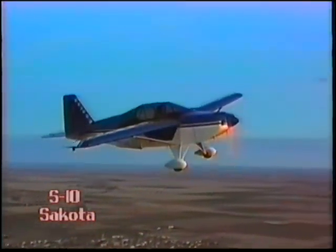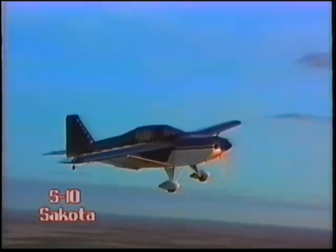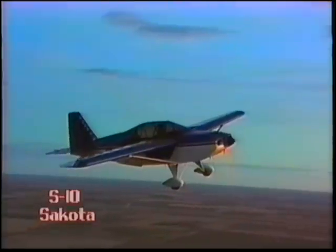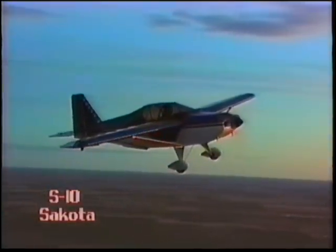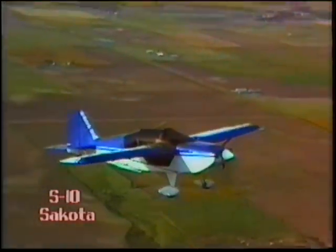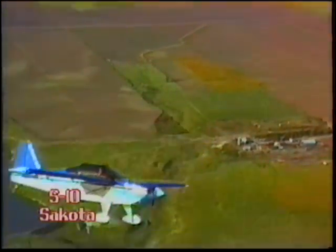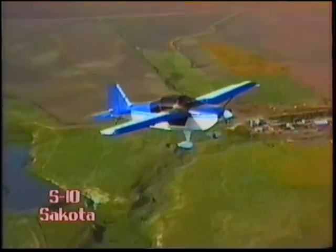Now let's look at the S-10 Sakota. Simply stated, the S-10 is a 10. The S-10 Sakota is everything you hoped for and more. The handling is great fun, quick on all axes with plenty of authority at any speed. The roll rate is 180 degrees per second. Adverse yaw is minimal. Takeoffs and landings are solid on directional control. Touchdown speeds below 50 miles an hour with flaps make for short field operations.